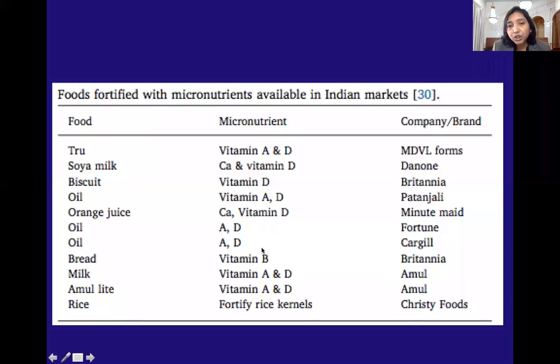What about fortification? Do we have foods which are fortified with vitamins in India? Yes, there are certain brands available. For example, Britannia biscuits sometimes contain vitamin D. Fortune oil can be fortified with A and D, and Amul milk can be fortified with vitamins A and D. But you need to understand that these levels may not be sufficient for us, and the levels are not universal. We don't recommend that you keep on having biscuits to make vitamin D. So food fortification in India as of now is not going to work, and we need to rely on supplements for vitamin D.